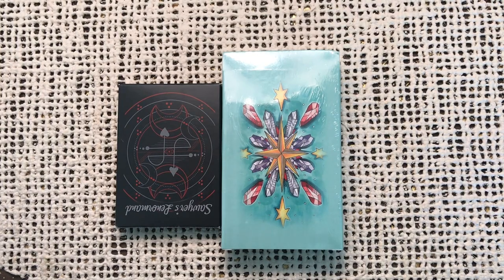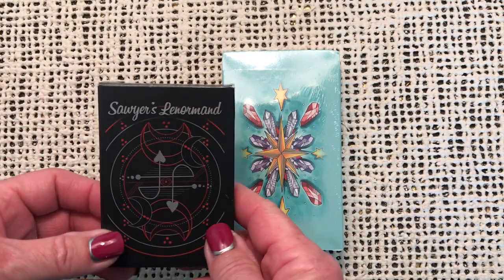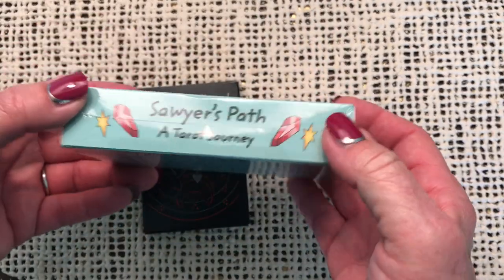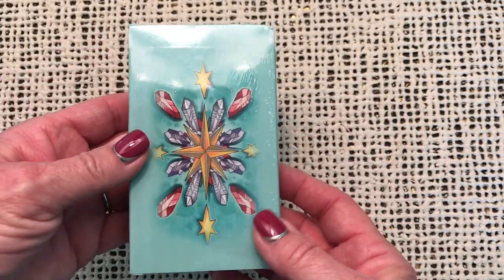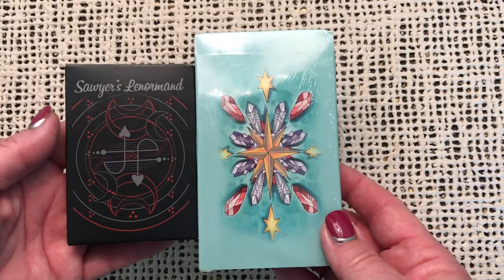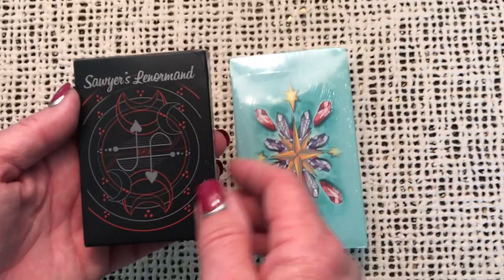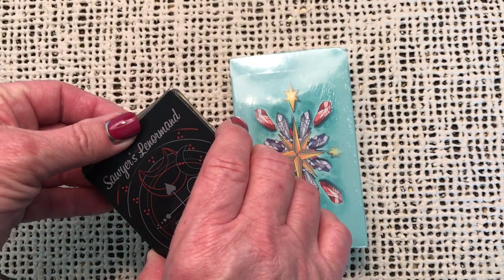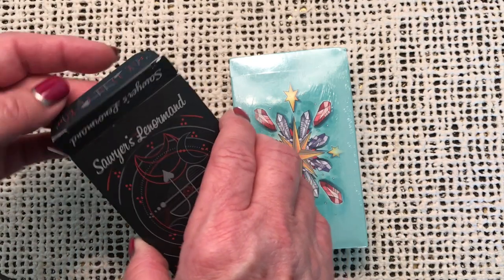I'm really excited today because I've been looking forward to reviewing these decks for you. These are decks by Jamie Sawyer. She is a tattoo artist who lives in Pennsylvania, and she has a shop on Etsy. I believe it's Jamie Sawyer 336, where you can buy her decks and other items. She has a lot of other interesting esoteric material for sale on her Etsy site.